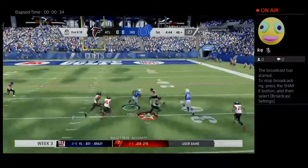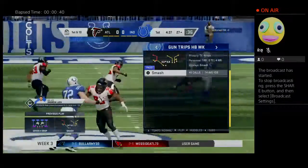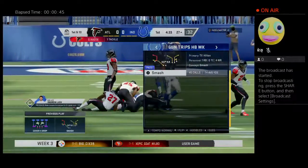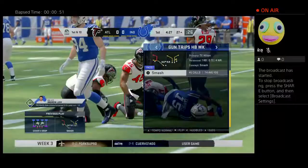Here's Locke. He'll find Paris Campbell. That's complete. And he works it past the 30, almost to the 25. 19 yards to pick up there. Move the chains. That's another Colts first down. 1st and 10 at the 27-yard line.